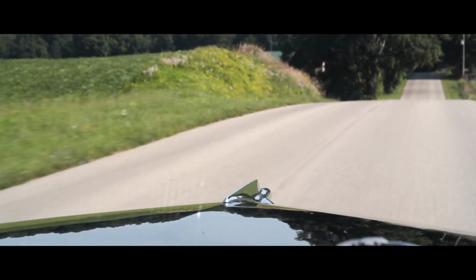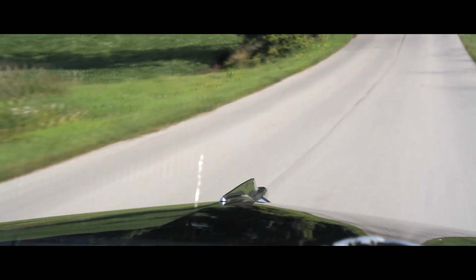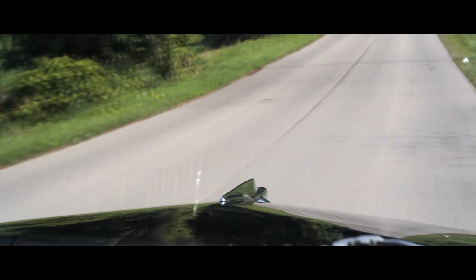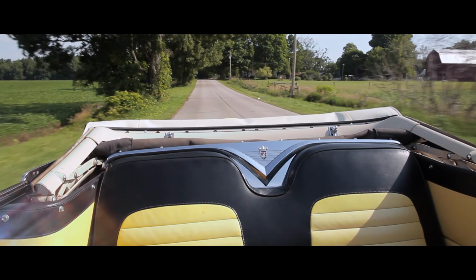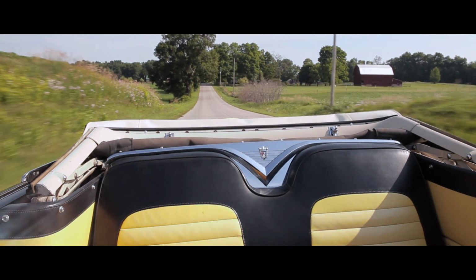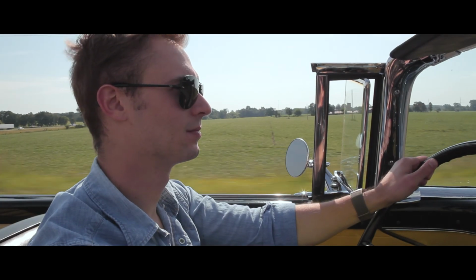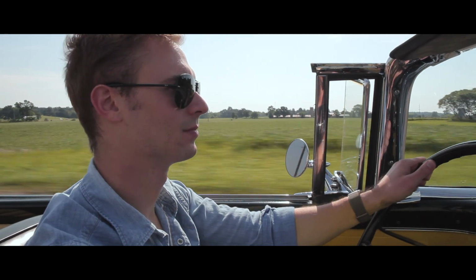The driving experience is surprisingly contemporary due to the power steering and an automatic transmission that shifts with remarkable smoothness. This Ford cruises down the road with a wonderful exhaust rumble and no carburetor lag between acceleration and response. It's a joy to drive, especially with the top down.